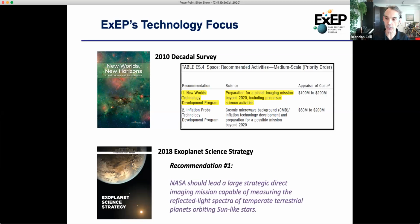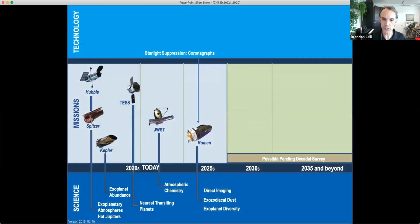It said NASA should actually develop a very large mission with the science goal of being able to take reflected light spectra of terrestrial planets. So that speaks to, on one hand, that our technology has been proceeding in the right direction and kind of reaffirms this goal. So this is the series of NASA-led exoplanet missions, past and present and near future.